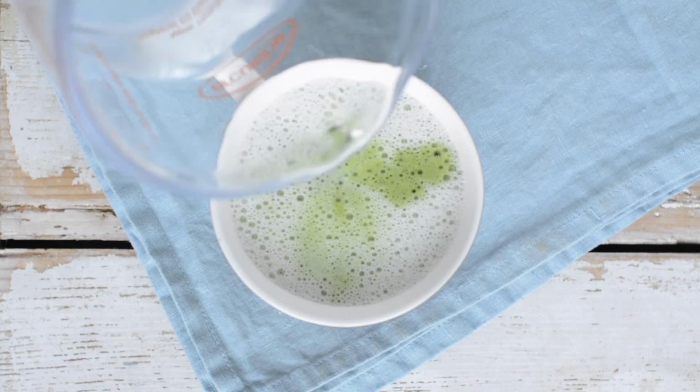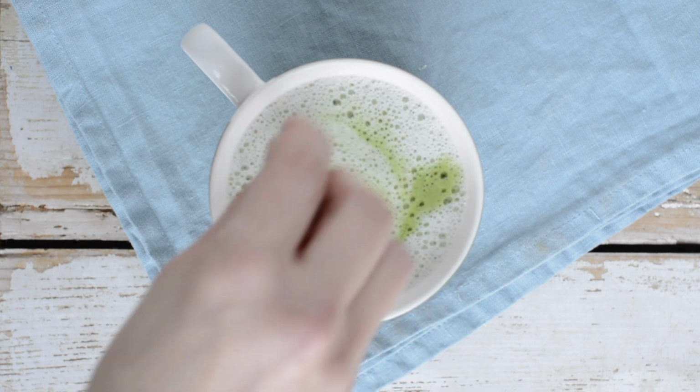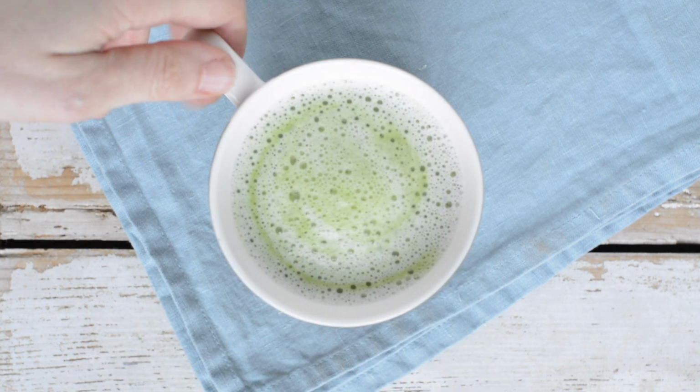Some people only use the matcha base with 30 milliliters of water and fill the rest with milk, and some people don't use milk at all and have ceremonial matcha. It's totally up to you.